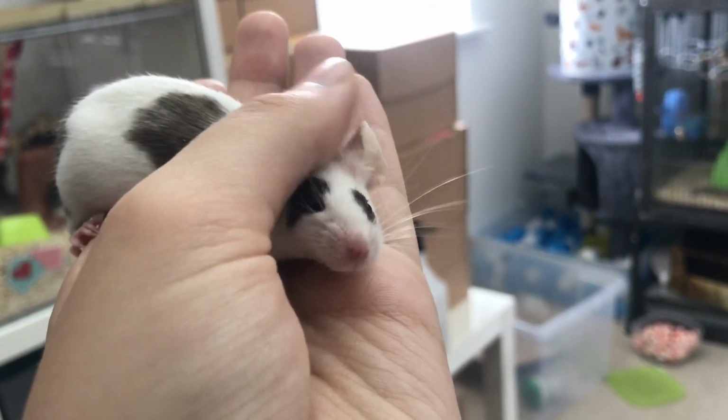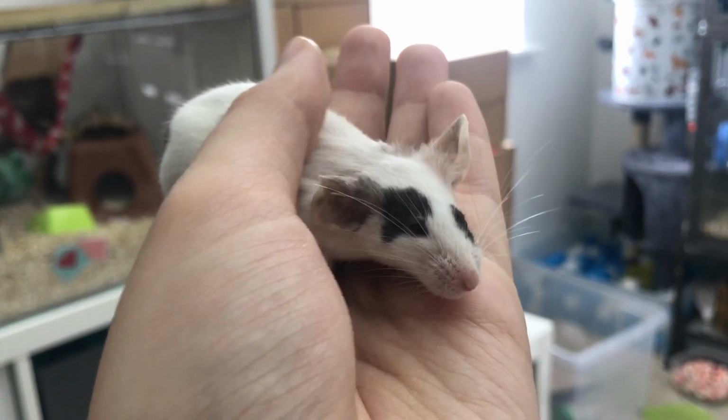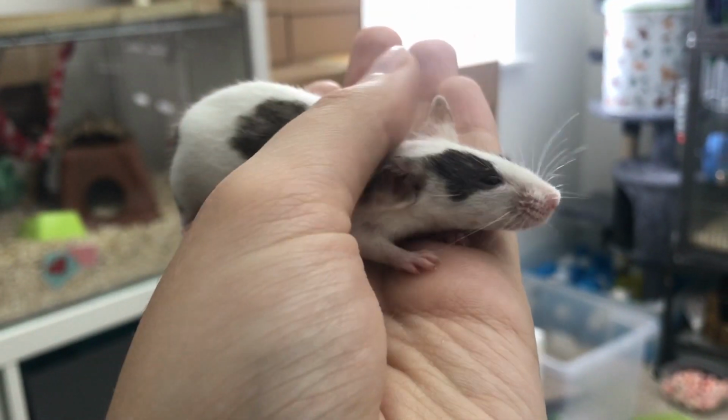So the next day or the next few days you can start interacting with them and trying to start the bonding process. Obviously each mouse is going to be different and some mice may need a bit longer than others, so take it as slowly as you need to.